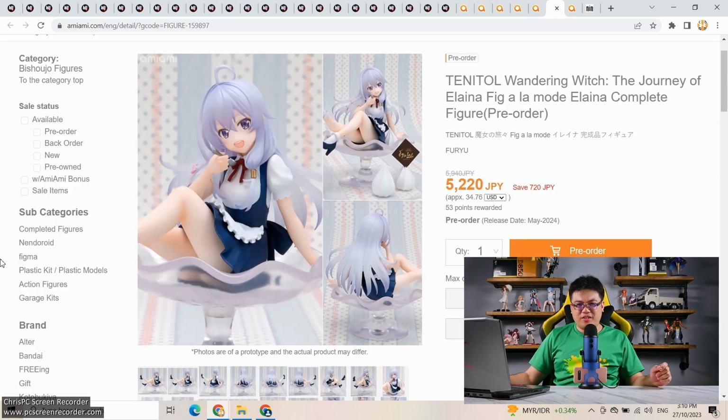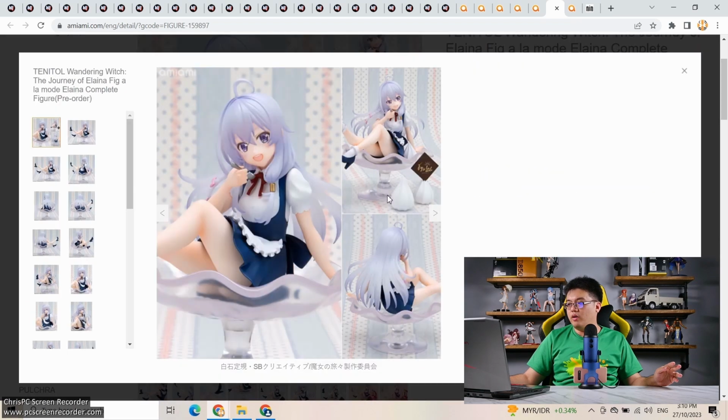Up next, another figure of Elaina from The Journey of Elaina. There are way too many figures of her by now, like way too many. She is not yet at Rem and Ram level. Rem and Ram is like, they are being spammed into oblivion by every prize figure brand, right? And also the genuine ones. Now Elaina is slowly following that trend as well, and I have no idea why they do this. But anyways, this is a Tenitol low cost figure at 5,220 yen, coming out in May 2024.